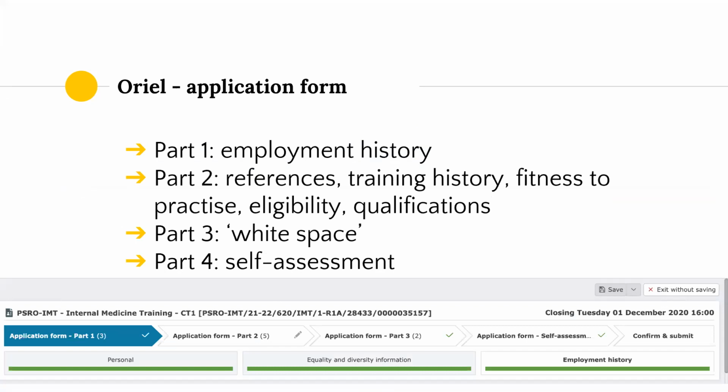Okay, next slide. So step 3 is to actually fill in the online application form, which consists of 4 parts generally for all of the applications. Part 1 is your employment history. Part 2 consists of references, training history, fitness to practice, eligibility, and qualifications. Part 3 consists of white space. So it's basically just all those big blank text boxes you need to populate with why you are committed to the specialty, for example. And then part 4 is self-assessment.